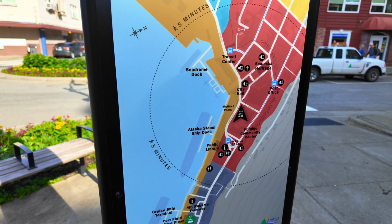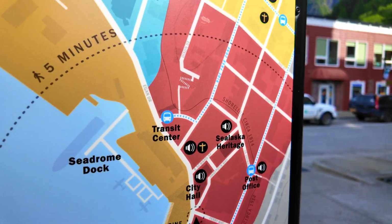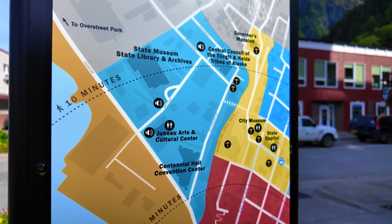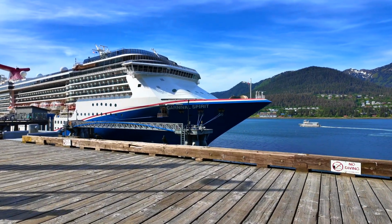Really cool map here. It will not only show you where you're at, but a radius with how long it will take you to walk there. So 5 minutes to get about that far, 10 minutes to reach the edge of town, basically. Here we can see some very large ravens enjoying the weather.